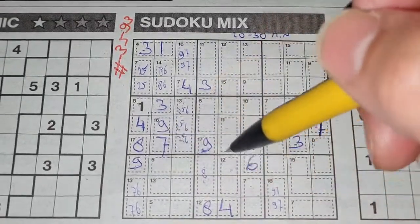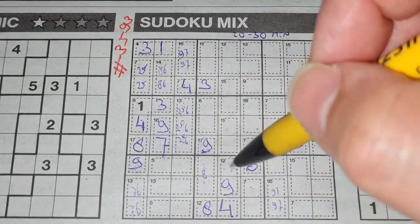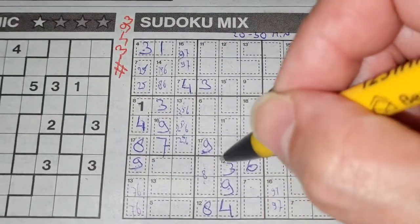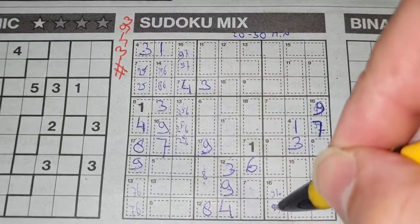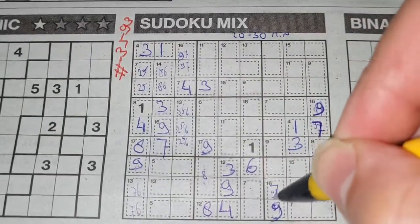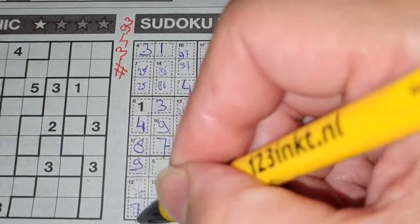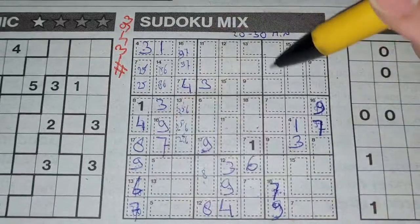We see here 9, no 9 there. 9 should be here. And the 3 goes there. The combination will be 9 plus 3 is equal to 12. Now we have a 9 there, so this box can't be 9 anymore. That box should be a 9, and this box should be a 7. Now we have a 7 there, so this box can't be 7 anymore. That box should be a 7, and this box should be a 6.